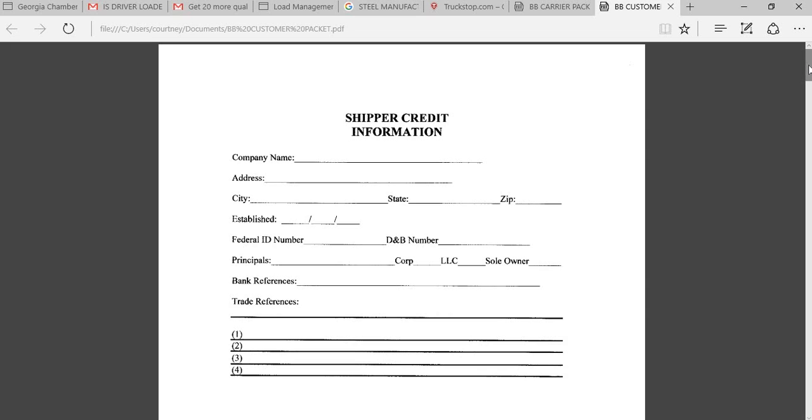Okay? So this is all that's in your packet. You have that one-page customer form. Some of the customers will not fill it out. They may just fax you over basically like a profile of their company or a resume of their company, and we can take that as well, and that is fine. If they don't send anything, then we're going to need their name, address, and phone number so we can look them up. That's going to be the minimum.